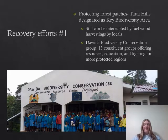So moving on to recovery efforts, one of the biggest things that's happening in Kenya right now is creating federally or governmentally protected regions of the forest. And so protecting forest patches in the Taita Hills, these are being protected because they're being designated as key biodiversity areas. Now, I want to bring up the Dawida Biodiversity Conservation Group. This group is doing so much in Kenya. They have 13 different constituent groups that offer various resources, education tactics, and activist groups that are fighting for more protected regions in the government. And the conservation group has been doing a lot for the species, trying to specify different parts of the forest to deem as protected that have the best suitable habitat for these frogs.